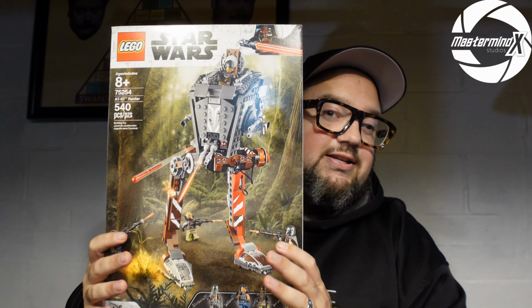In previous videos, we talked about how the 2022 sets are coming out with the AT-ST, hopefully from Hoth, which is what was being rumored to be the next big Empire vehicle platform that they're doing. I'm super excited about it. So we went out and we found an AT-ST that is currently available called the AT-ST Raider.